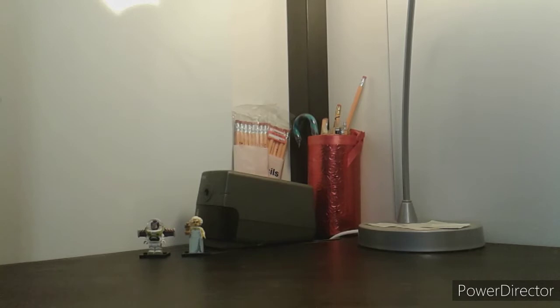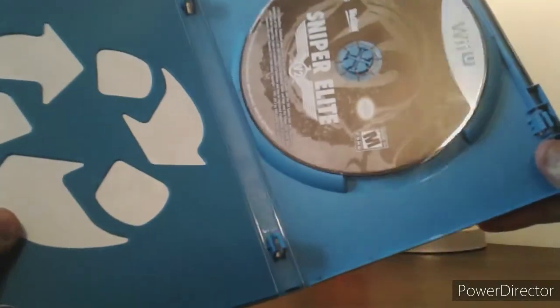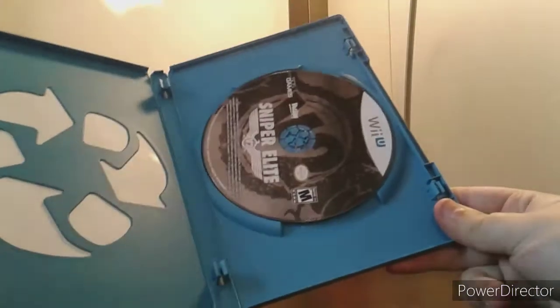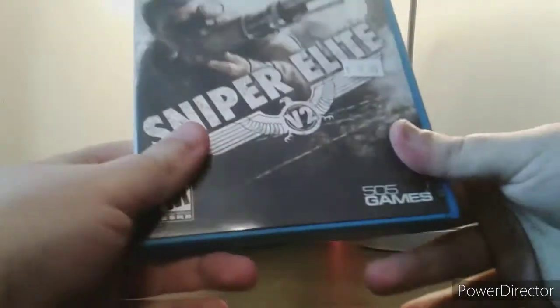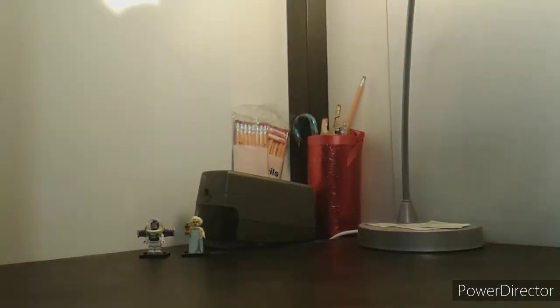Alright, and then these next three are Wii U games. So next is Sniper Elite V2. One of the few games in this that don't have manuals. And even then, I don't know if this one does have a manual because it's a Wii U game, but I don't know. It looks fun, like sniping people.